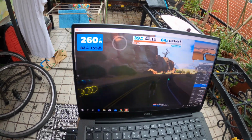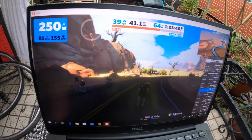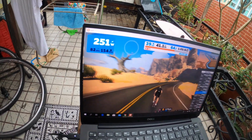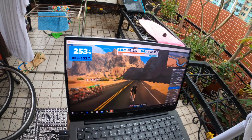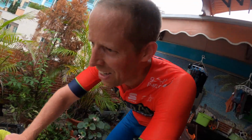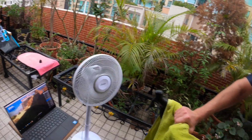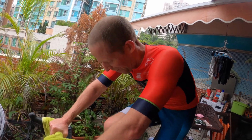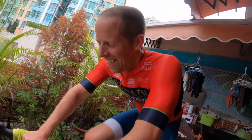Wow! Nearly 40 kilometers per hour, and we're at 41k, generating 250 watts. Wow! And yes, dripping sweat off that handsome face of his.